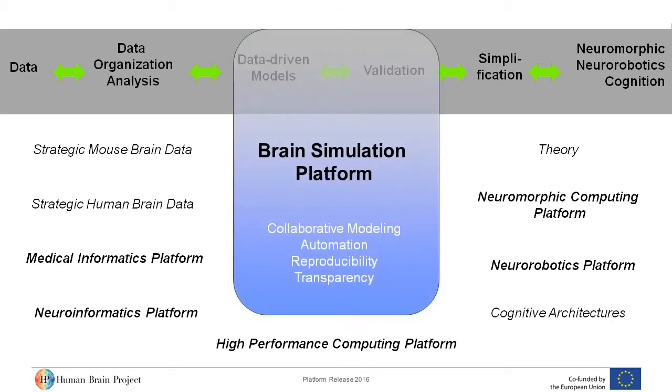The brain simulation platform provides a crucial link between experimental neuroscience and neuroinformatics on the one side and theories of brain and cognitive function on the other. This bridge is achieved by data-driven models which iteratively integrate multimodal and multi-resolution data in a hypothesis-agnostic manner and can be systematically validated and simplified for specific applications or to test specific theories. The platform relies on services from the neuroinformatics and HPC platforms, and provides models and simulation capabilities to platforms such as the neuromorphic and neurorobotics platforms.